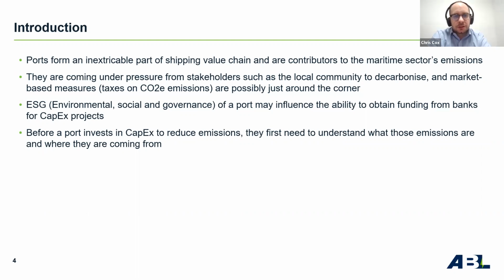ESG, environmental, social and governance of a port, may also influence their ability to obtain funds from banks for CapEx projects. We've seen some banks start to implement this. So when a company asks them for a loan for a particular project, they will look at the ESG factors involved in that and make decisions based on that, as well as the normal criteria. And before a port invests in CapEx to reduce emissions, they first need to understand what those emissions are and where they're coming from. So that's kind of why we're doing this.